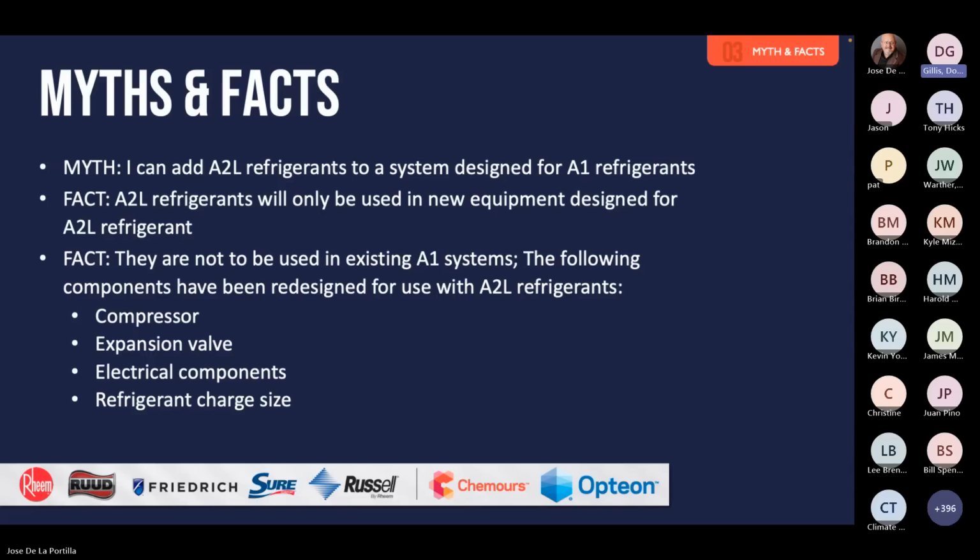The following components have been redesigned for use of A2L refrigerants: the compressors, the expansion valves, the electrical components, refrigerant charge. You're going to see a lot of these electrical components around the outside of the system, like the compressor and what have you. I think Jose is going to share some of that with you. You're going to see more coated type spades and those kinds of things, contactors covered up, and everything moving forward. So it's apples and oranges. Please do not do it. You see what time and effort went into the liability on the tank design itself. You're going to see that when Jose presents it from the equipment manufacturer, and you're just going to have to do the right thing when it comes down to the contractor. Just please do not do that.